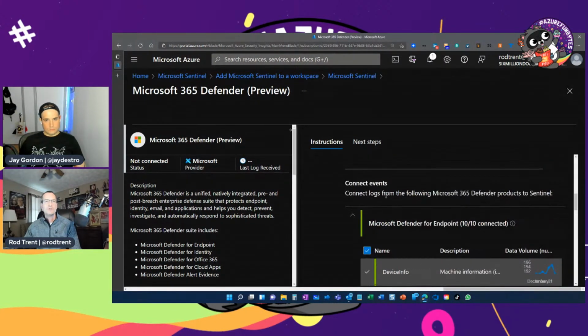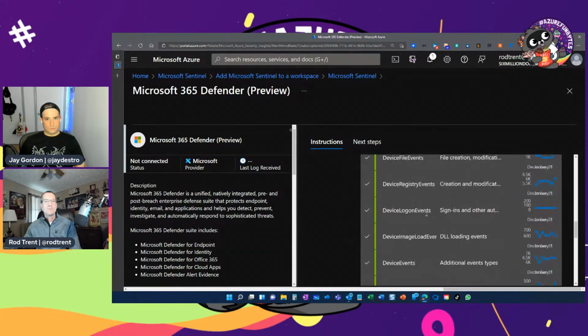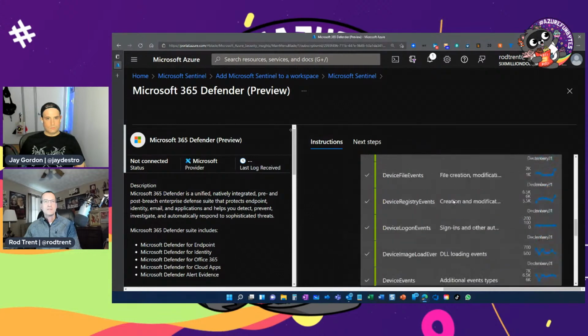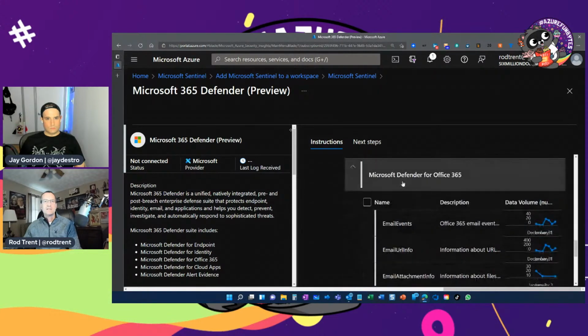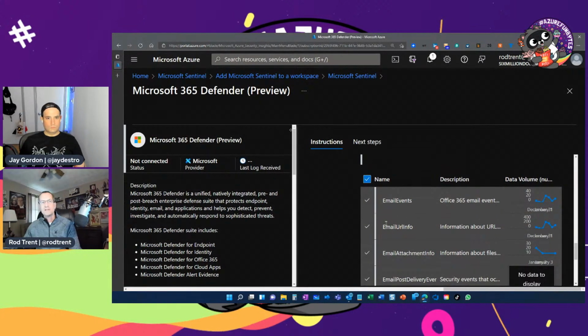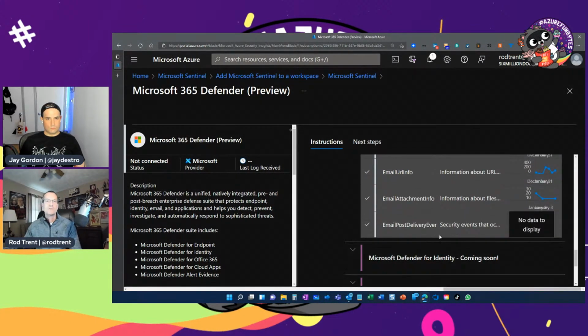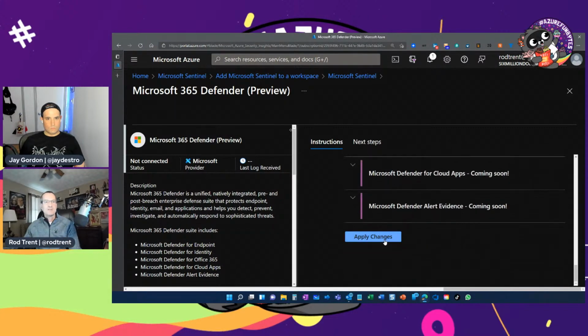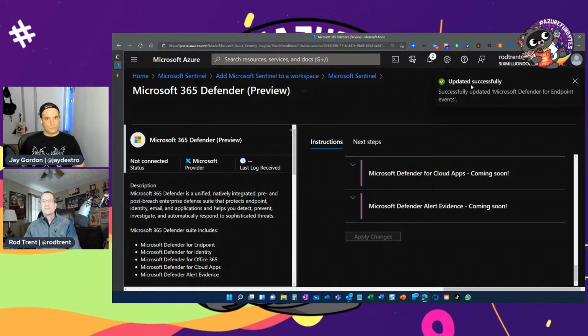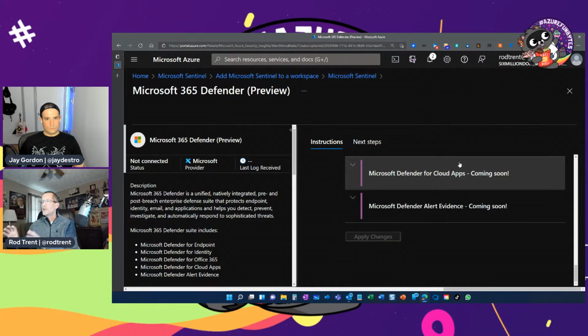I want to show you here real quick how absolutely simple it is to connect this, right? So this is connected by default. This is Defender. I want to connect Defender for Office 365. All right. I click that, which gives me email events, email URL info, the attachment info, so I can dig down into my email stuff. I click that checkbox. I click Apply Changes. And guess what? I now have connected Office 365 Defender to my Microsoft Sentinel environment. It is absolutely just that easy.